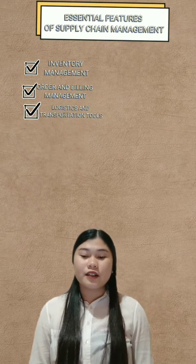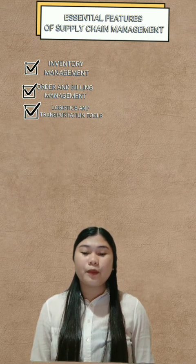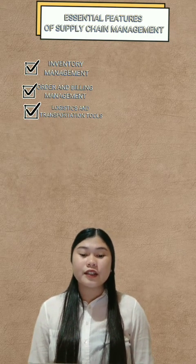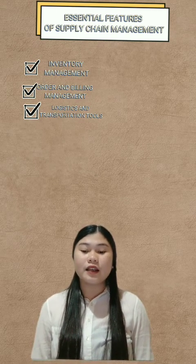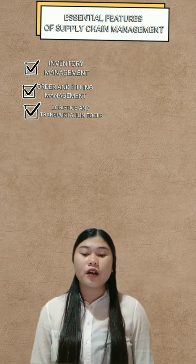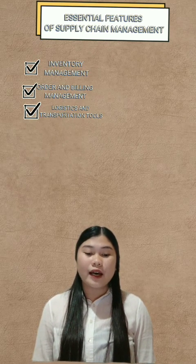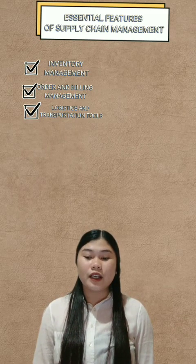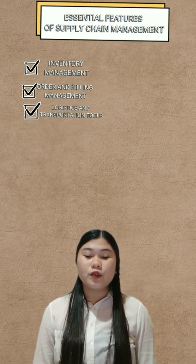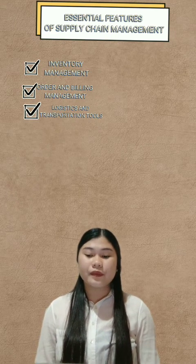Third, logistics and transportation tools. Together with the Department of Transportation, Jollibee is taking the lead in revolutionizing environmentally conscious transportation for delivery with its initial fleet of e-bikes, the first road legal e-bikes in the country, in its bid to reduce its carbon footprint and impact to the environment.